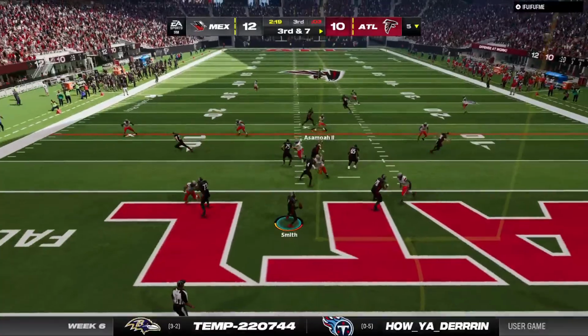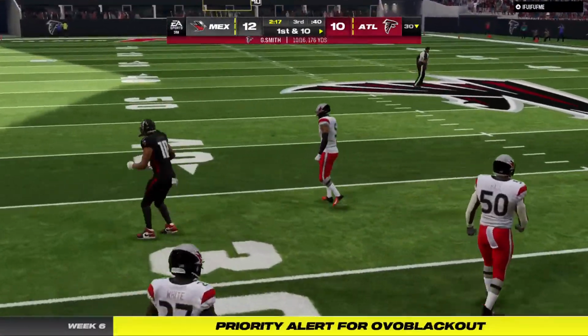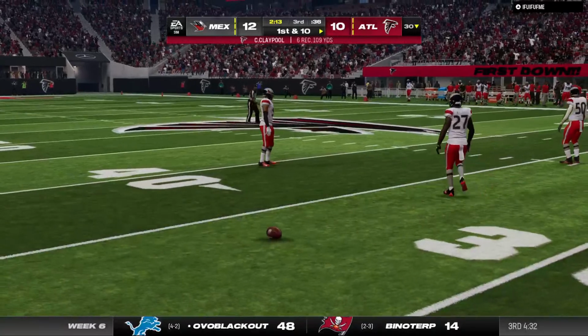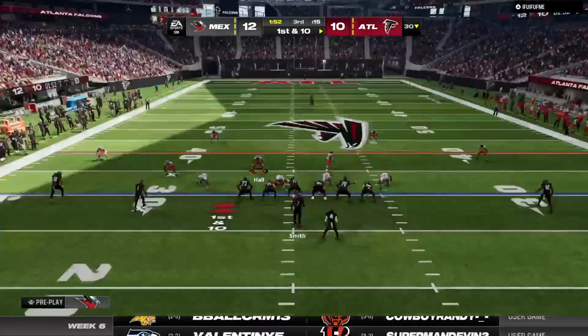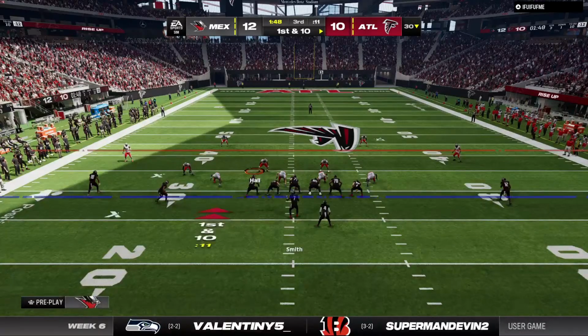Play action. It's Smith. He's got his target. That's complete. And he gets it to the 30 when it's all said and done. Excellent play there on 3rd down. Give him 25 yards. With the kind of game he's had so far, you had to know that on 3rd down that they would be looking his way, and they did, for big yardage and a first down.